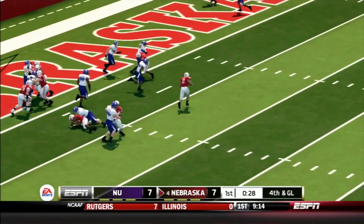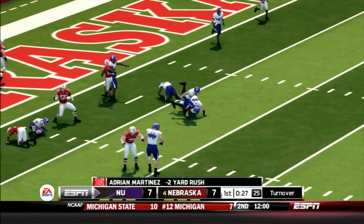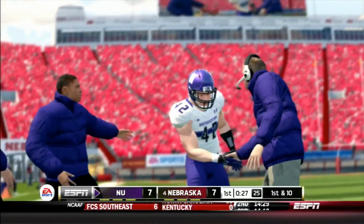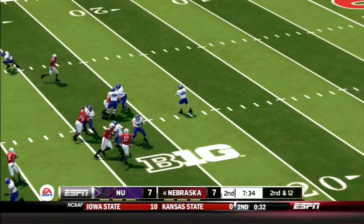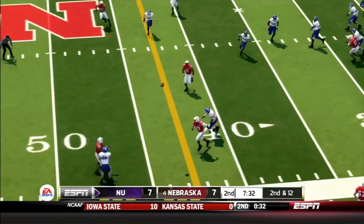30 seconds left in the first quarter. Adrian Martinez pulls it down on 4th down, and he is stopped. Northwestern gets their defense off the field on a turnover on downs, and here's Aiden Smith.